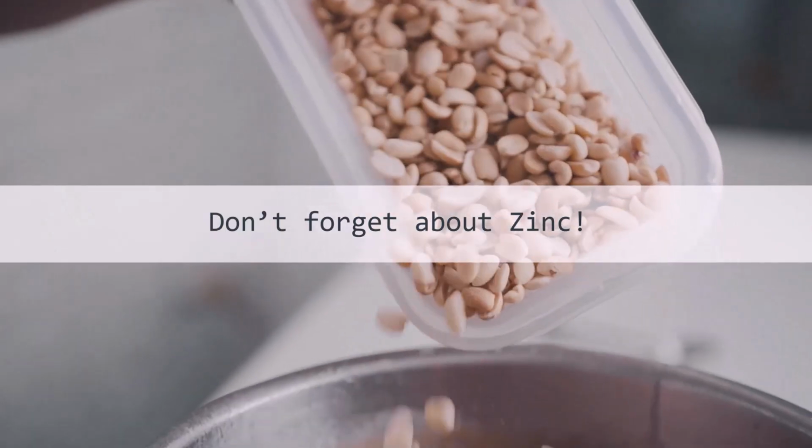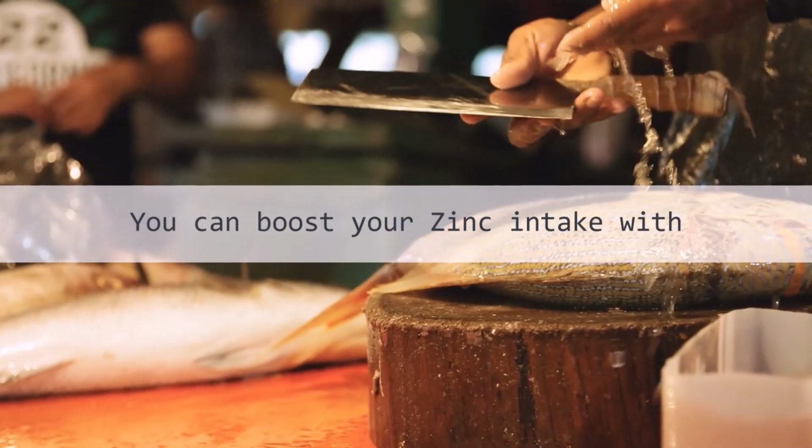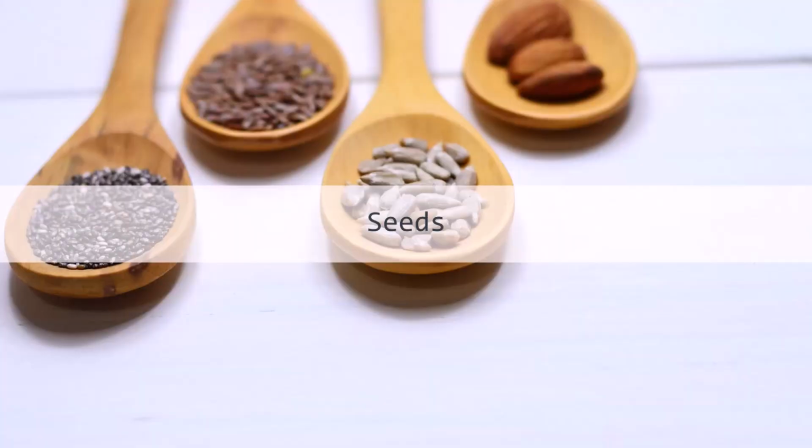Don't forget about zinc. It's vital for the development and function of your immune cells. You can boost your zinc intake with meat, shellfish, legumes, and even some seeds and nuts.